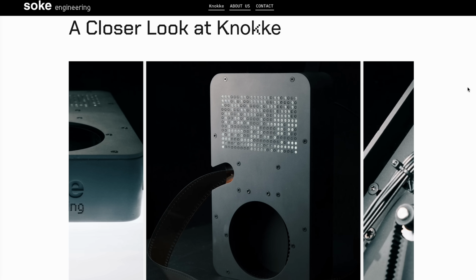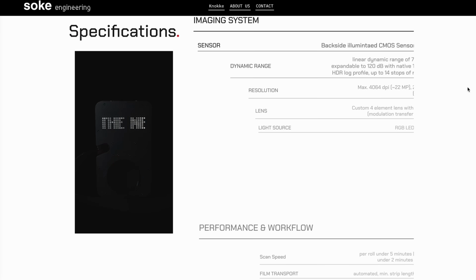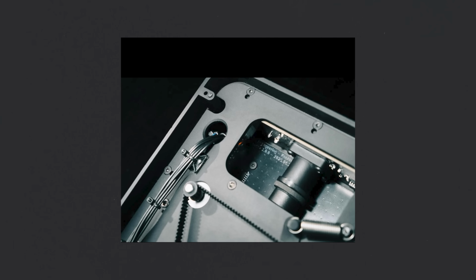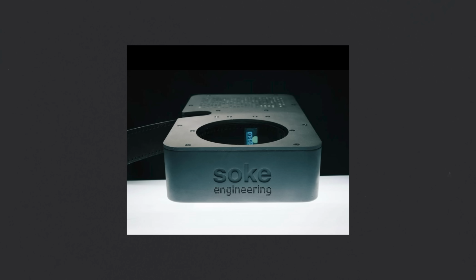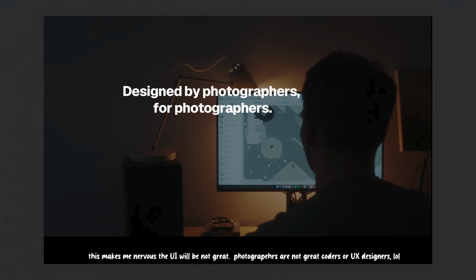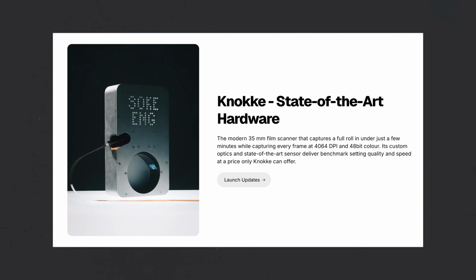Honestly, for $1,000, other than not having IR dust removal, it feels like a pretty good product. And while yes, purchasing something brand new from a new company like this is definitely a bit risky, they seem pretty serious about making a product that's going to stand the test of time, which is one of my biggest things with modern film equipment. The design and look of it is killer, and if they can truly connect the dots on things they're promising for the price point, it seems super legit.